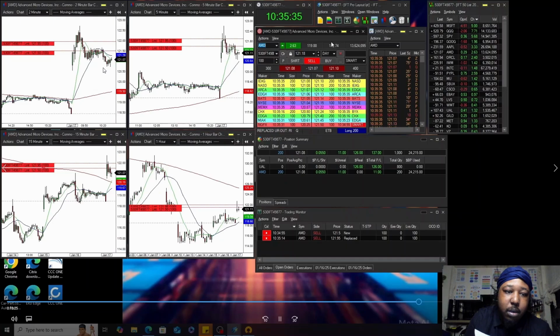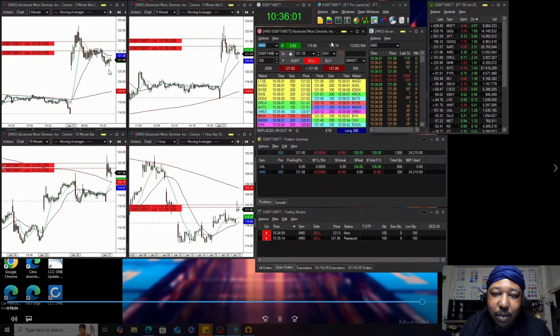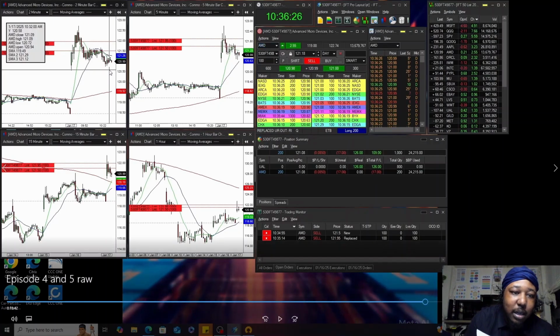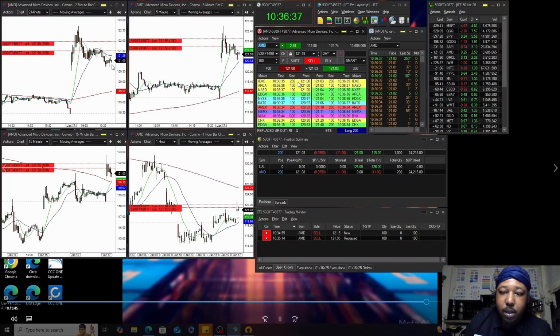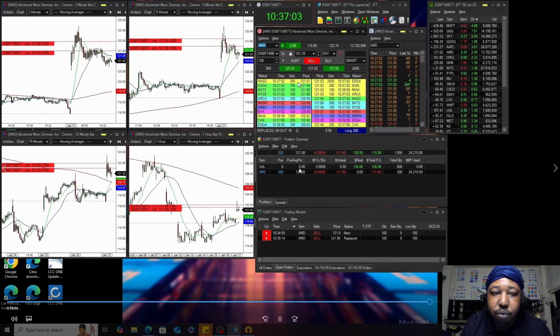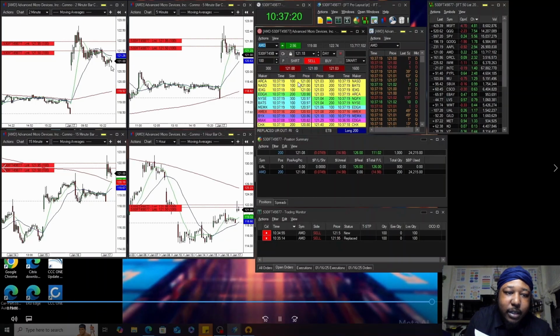My stop is under this tail bar here, somewhere in the low 70s, 75s. So right now I'm risking about 35, 40 cents. And as it comes down into this area again, I'm not afraid. I want it to come down so I can get a double in this area of this wick, right? Somewhere in the 80s, I want to get a double so I can bring my average down and get price improvement.